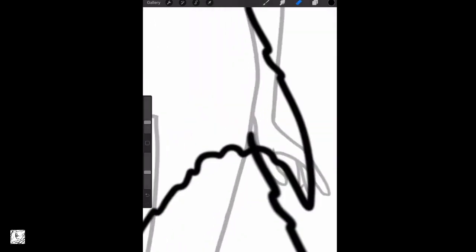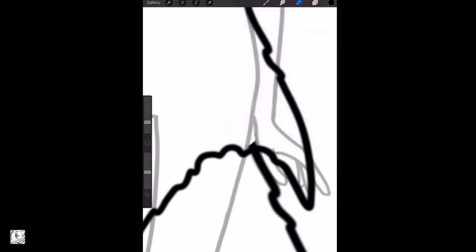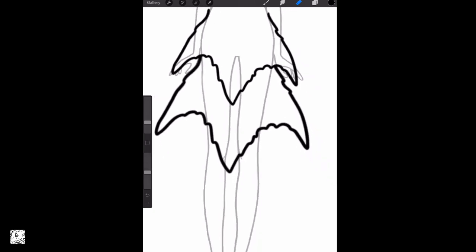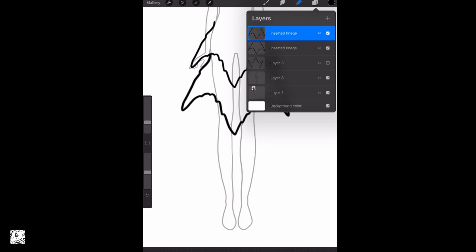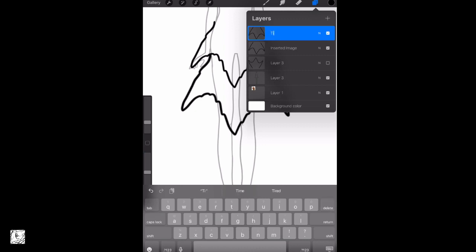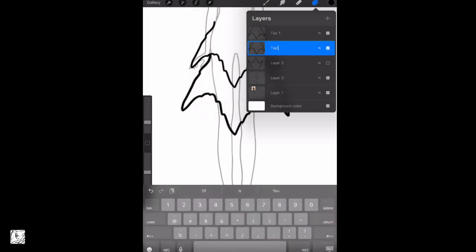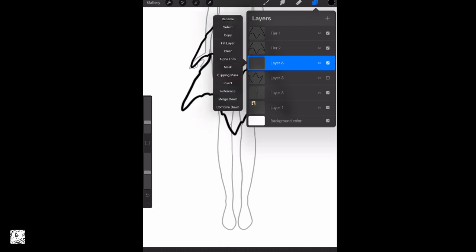Go to this layer. Am I on the wrong layer? I can't tell. Yes, there we go. Any place that I can clean things up while I go, the better. So we're going to rename some things. Tier one. And rename, tier two. And I am going to add another layer. We're going to do tier 3.